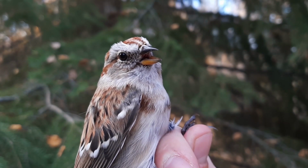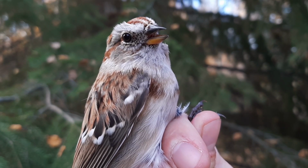However, for banders, they're also one of the more bittersweet birds to see. Because of the fact that they breed in the high boreal and Arctic, American tree sparrows are the last songbird to pass through on migration. When you start catching these birds in large numbers, the season is all but over.